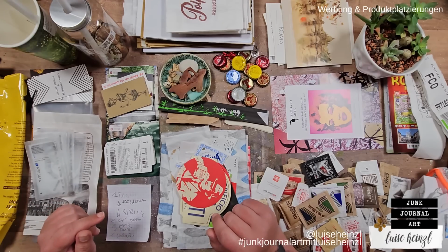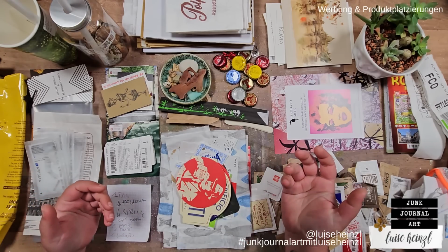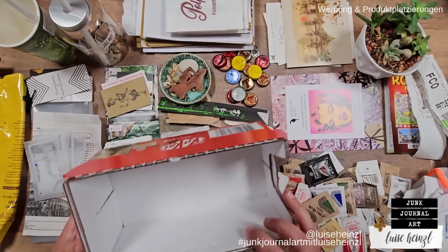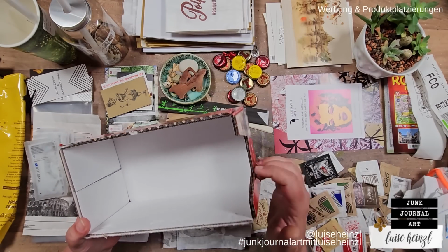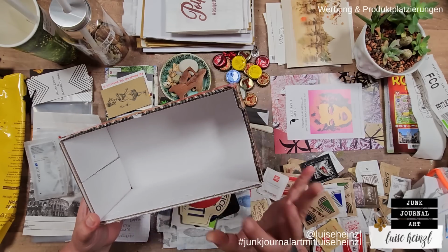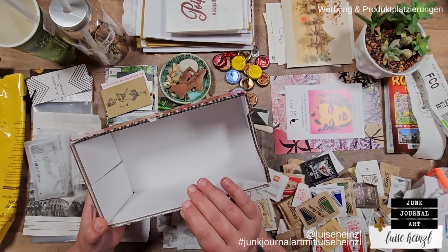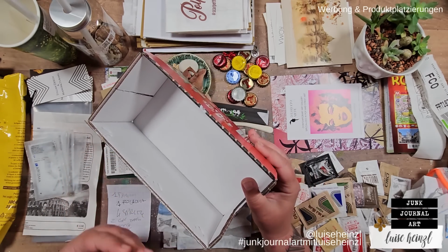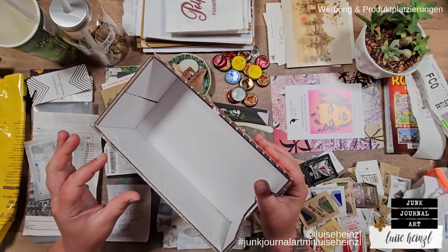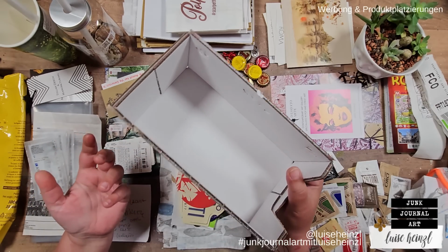In my last video, I told you that I will not create a normal travel junk journal for that trip, but I want to make a travel journal in a box. I have already shown you this sturdy box. It can happen that I will take another box or construct my own, depending on the size of the things I want to put into it. But the plan is to have a collection of journaling cards, postcards, tags, and little bits and pieces, loose in a box as a memory of a holiday.